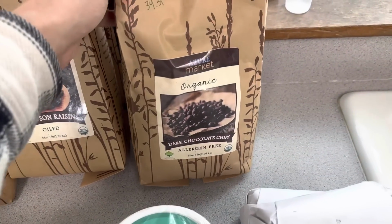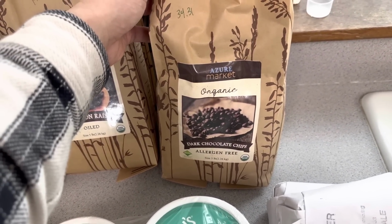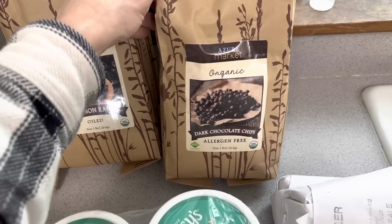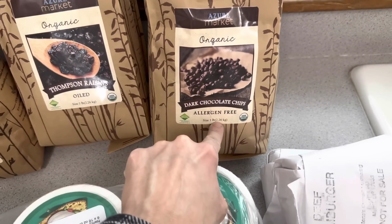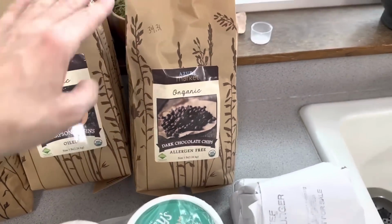Then we were running out of chocolate chips. I have some carob chips, but carob tastes a little bit different than chocolate. We do use the carob chips, but we prefer the dark chocolate chips. So we got the allergen-free ones, and this 5-pound bag was $34.31 for organic, allergy-free chocolate chips.